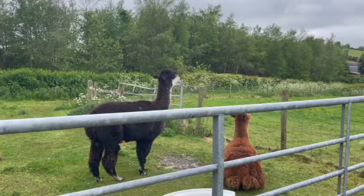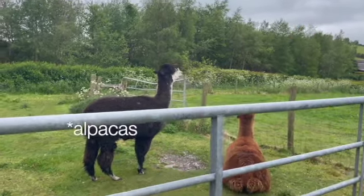So we're back just outside of Gosford and we're now going to head on to Armagh on the St Patrick's Way. Let's go. Not what you expect to see in the country. Some llamas.